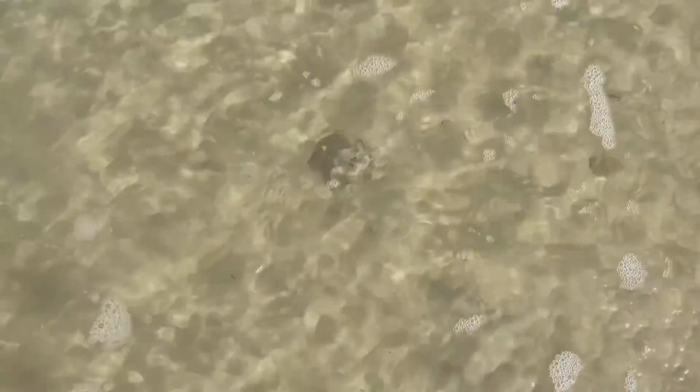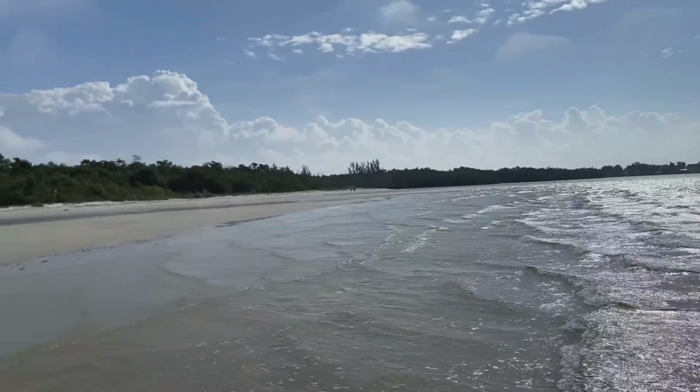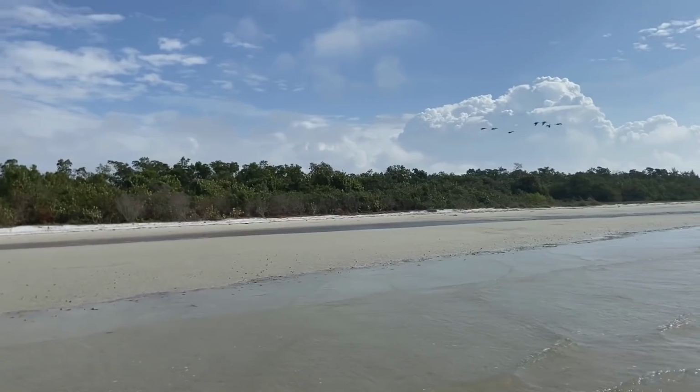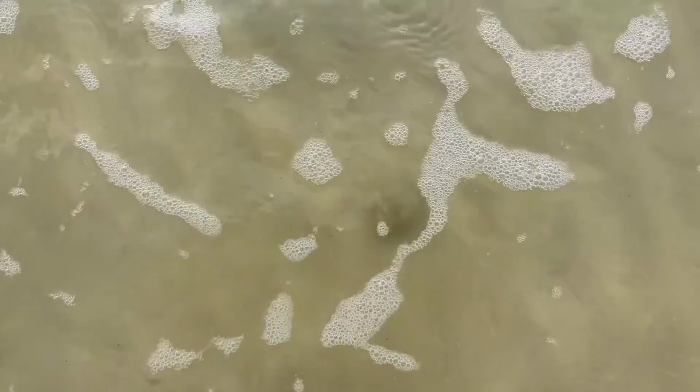Here we have, that is a little horseshoe crab. Kind of swimming around. I'm not going to pick it up. Don't know if it's male or female, but that little guy, horseshoe crab. Right, so this is a little bit of Bunche Beach. I used to come here much more often until I figured out it really wasn't a shelling beach, but it's excellent for checking out critters.